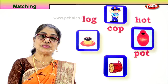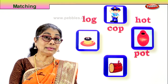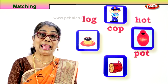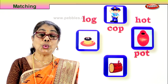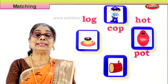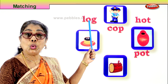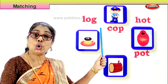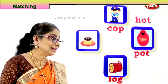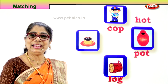Here you have a picture of a log. One piece of the tree cut and kept there. It begins with L. It is log. So L, O, G. Log. Let's look for the word that begins with L. Where is it? L, O, G. Log. Shall we take the word log and put it under the picture here? Good. Log. Very good.